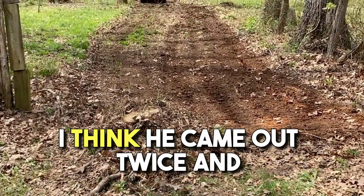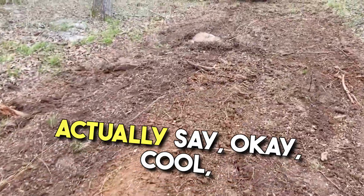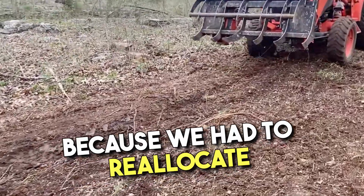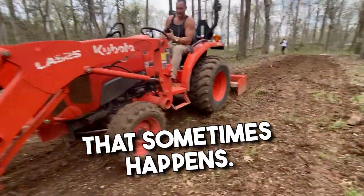I think he came out twice and got it kind of where we could actually say, okay, cool, this is a road. Next step was crush and run. That was our next step, but we didn't make that step because we had to reallocate funds somewhere else. And that sometimes happens.